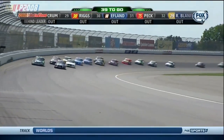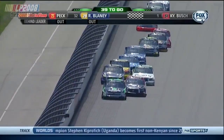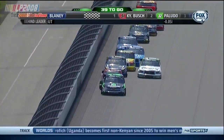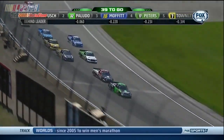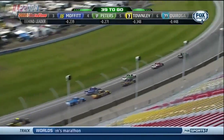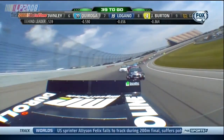What about Miguel Paludo? He wasn't about to lay over. He's fighting hard on the outside. Here comes some help from behind. Brett Moffitt is going to get a run on Kyle Busch. Kyle squeezes back in line. Really fast running here on the back straightaway. Kyle Busch was able to lead that last lap, so he gets credited with now leading 15 laps.